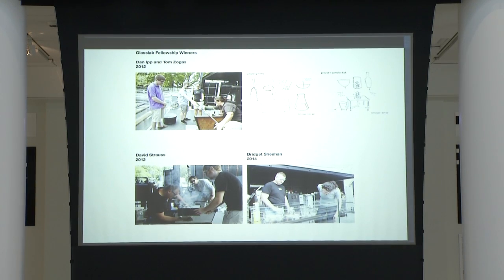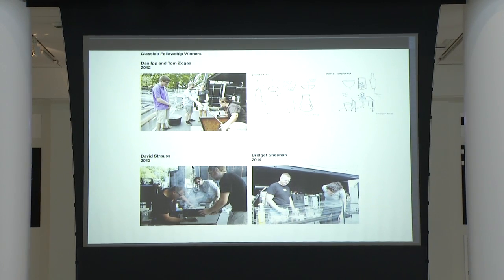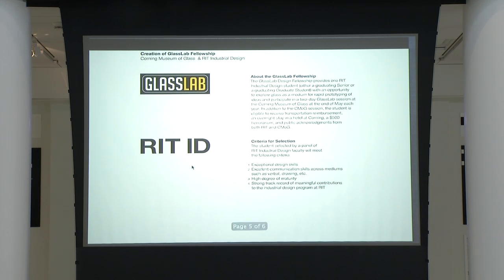So in 2012, we had two students go down and do it. In 2013, we formalized the fellowship, and David Strauss was the recipient. Last year it was Bridget Sheehan, both of them grad students in ID. I think Bridget's here tonight somewhere. Bridget, are you here? Where are you? There she is. How was it? Awesome. All right, there you go.